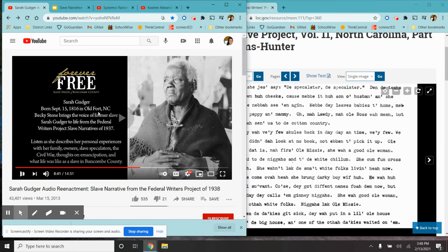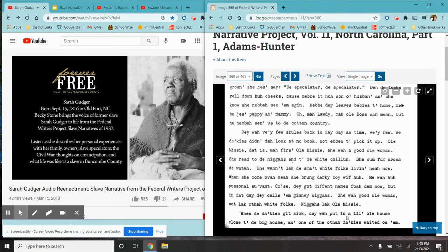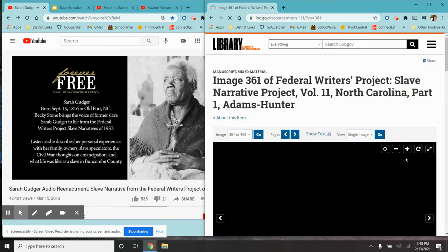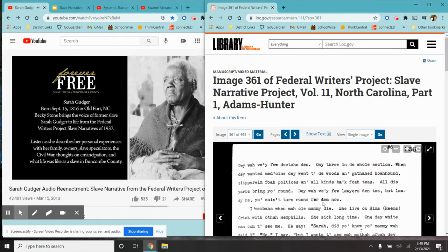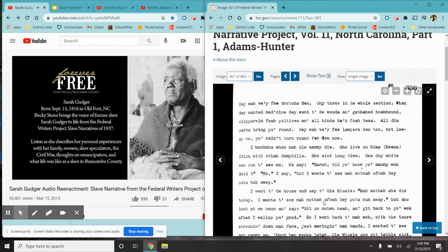or read. The darkies get sick. They was put in a little old house close to the big house, and one of the other darkies waited on them. There was very few doctors then, only 3 in the whole section. When they wanted medicine, they went to the woods and gathered horehound, slippery elm for poultices, and all kind of bark for teas. All these jobs bring you round. There was very few lawyers then too, but laws of me, you can't turn around for them now.